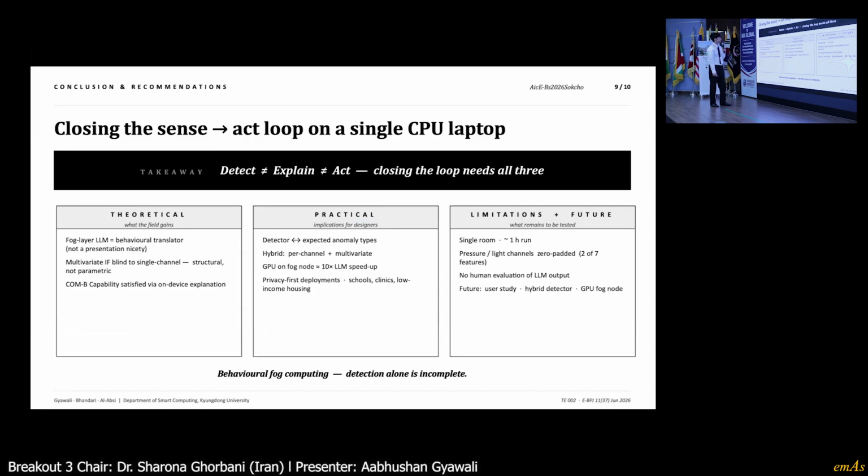To conclude, the theoretical finding of this research is that the fog layer can behave as a behavior translator, not just a presentation layer. Multivariate detection, if blind to a single channel, can fail, but this is a structural problem rather than a parametric one, and COM-B capability can be satisfied via on-device application.